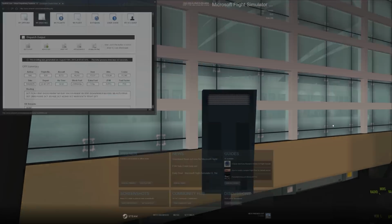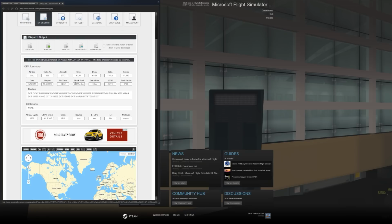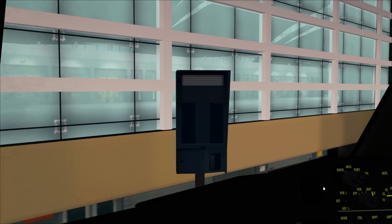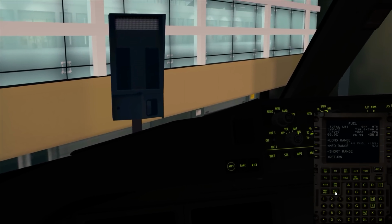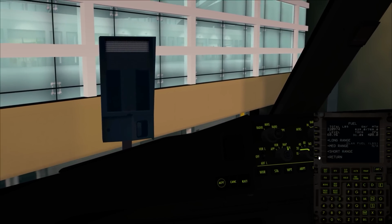And if we look at our flight plan here, you can see that it's calling for 218,554 pounds of fuel, which we're going to give ourselves a little bit extra to be safe, so we'll go ahead and take on 221,000 pounds. So let's go ahead and go on down into our FMC again, and we'll put on our fuel at 221,000 pounds. Alright, so our fuel is now on board.